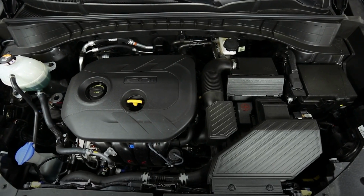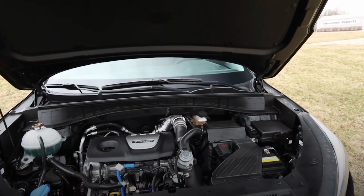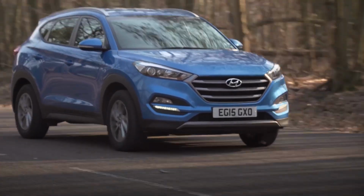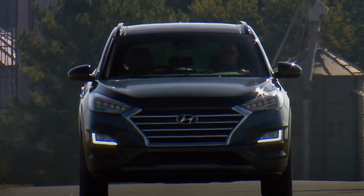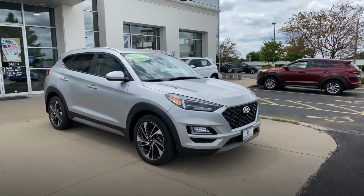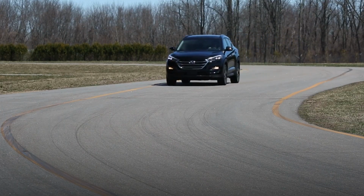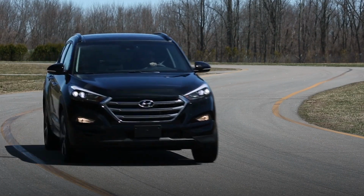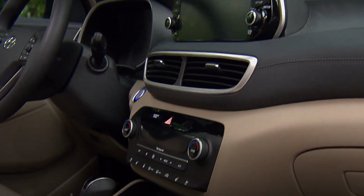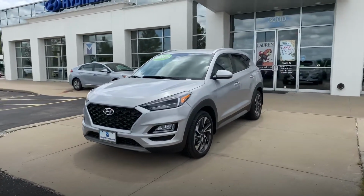Under the hood, the Tucson isn't chasing thrills. Its 2.0 or 2.4-liter four-cylinder engines provide steady, reliable power with decent fuel economy, making it a budget-friendly daily driver. Plus, Hyundai's reputation for solid warranties, 10 years, 100,000 miles on the powertrain, offers reassurance to buyers who want to avoid expensive surprises. If you're after a no-nonsense SUV that blends practicality, safety, and value in one tidy package, the Tucson deserves a spot near the top.